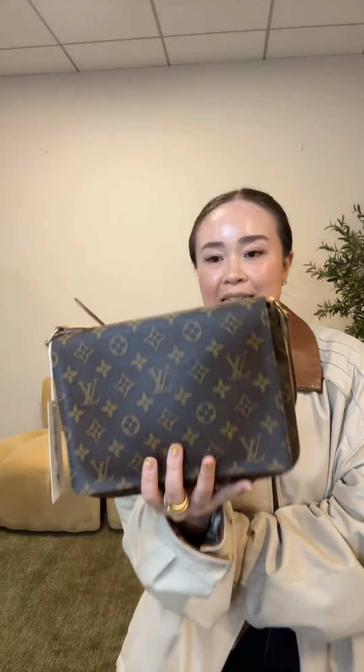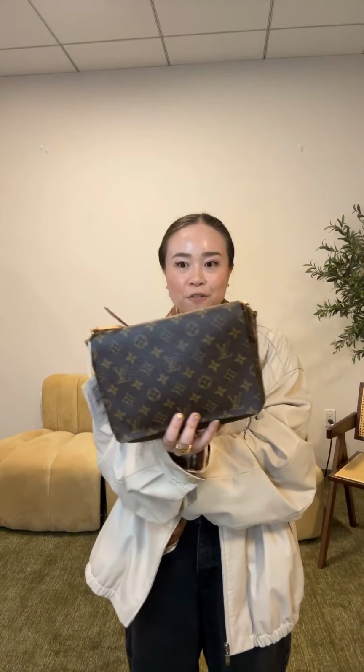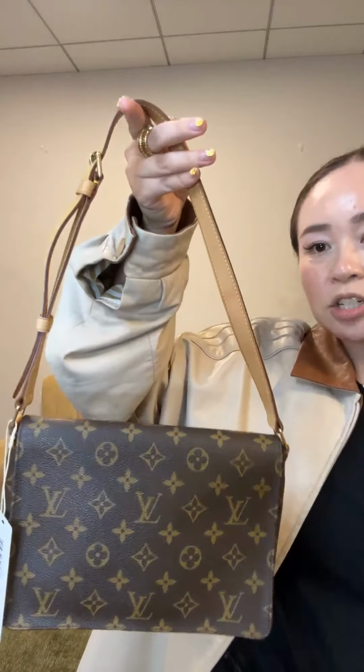The reason I love this bag is because this was actually my first Louis Vuitton bag. I ended up getting it from winning a giveaway, and it was one of my staples when I first started collecting designer bags, mainly because it's such a great size. You can fit your phone, a card holder, your keys, hand sanitizer. It's functional in the sense that it acts as a longer shoulder bag. So even if I'm wearing a thick jacket like this, it still works. And it does have an adjustable strap, which can get longer. Right now, this is at its shortest length.